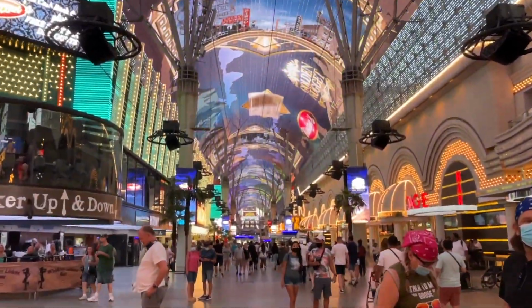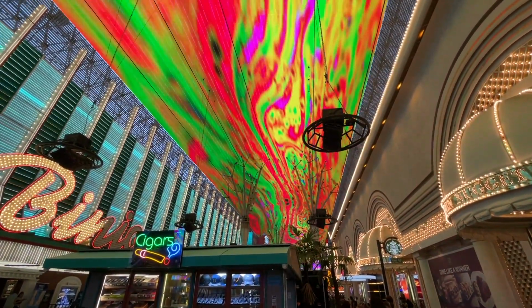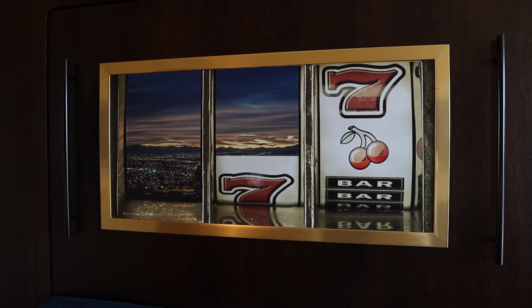But at the same time, it's one of the best areas in downtown just to walk around and enjoy one of the largest screens that you have in the world. And they also have lots of art where you can just walk around and take photos and, yeah, just enjoy this nighttime experience here. And here we have this R for good luck. So let's go to the casino and explore Common Ground.